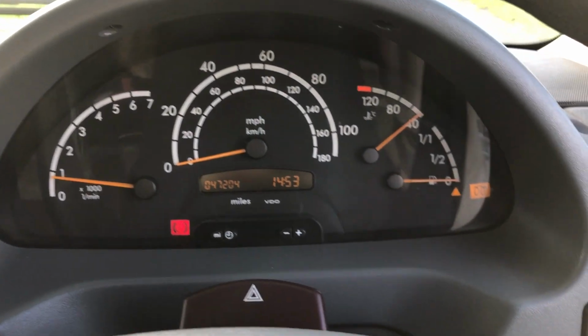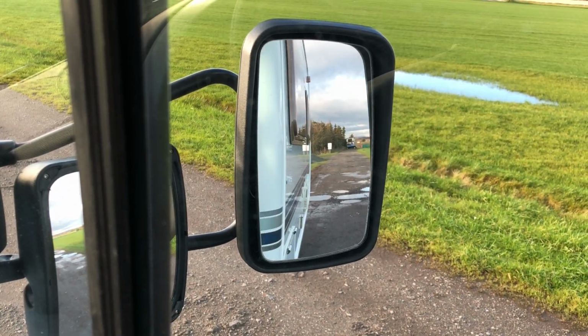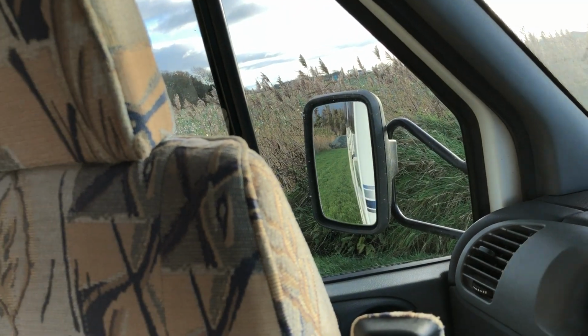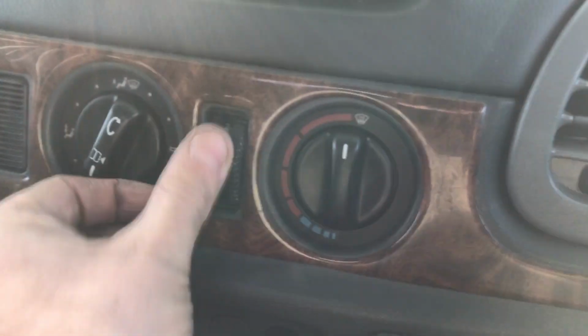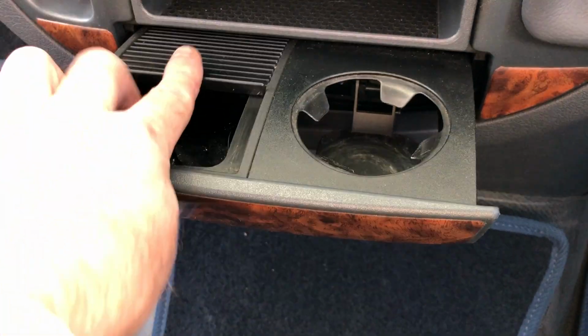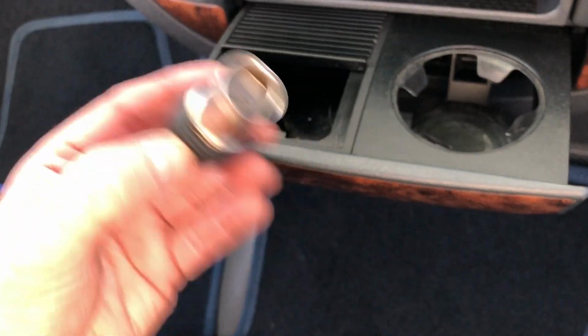Power steering, of course. Electric windows. Electric mirrors. Heater. CD radio with face-off radio. Front cup holder, of course it's never been smoked in.